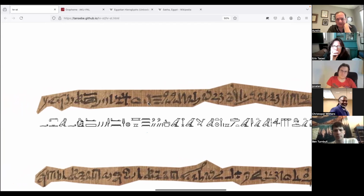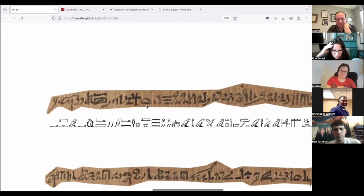Water, canal. This is interesting. I mean, this already approximates demotic forms. That's why it later looks like some very nondescript strokes. And then the city determinative at the end.